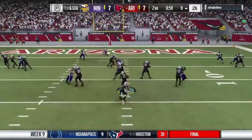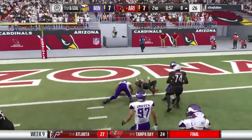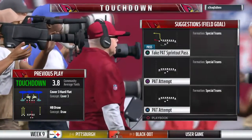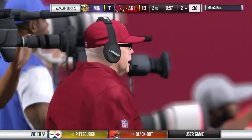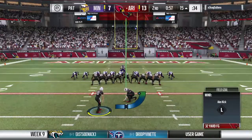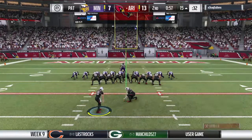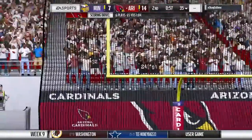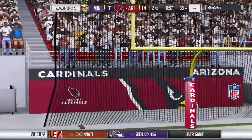First and goal from the 8. They'll try and run. This is Johnson. And he is into the end zone. Touchdown, Arizona. David Johnson with touchdown number 7 on the year. And the Cardinals have taken the lead. And he's got it. It's now a 14-7 ball game.